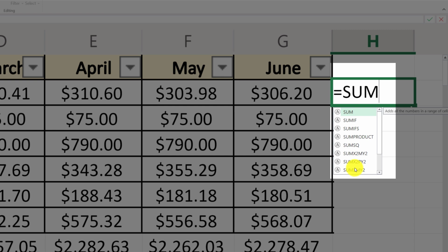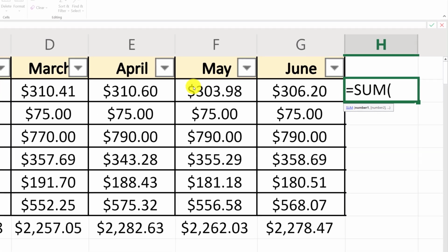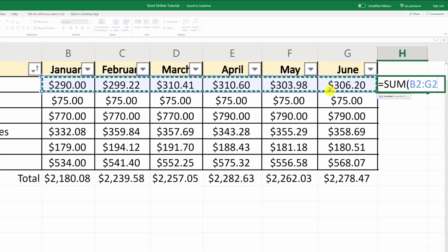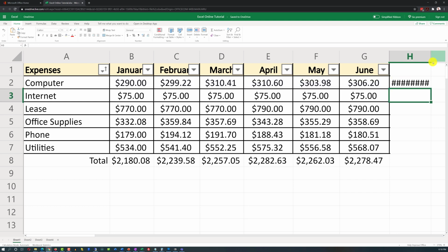It shows you all available formulas that match the criteria of sum, but as soon as I enter the parentheses to start typing values, I can either drag the cursor here, which will enter the range here, and our range will be from B2 through G2, and I just need to close the parentheses and hit enter, and Excel will calculate the value.